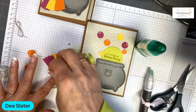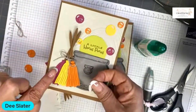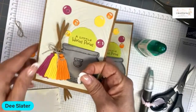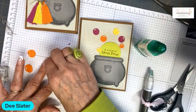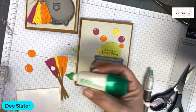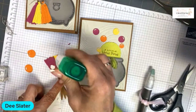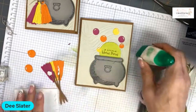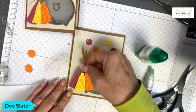And let's see, I want to put it on what's going to be the left side, because we're going to just glue this one onto the cauldron. That way they all pretty much have the same height. So I'm going to put just one here for now. And if you wanted to do this all in one step, you could put the liquid glue on the orange, or whatever is going to be your one that's going to overlap the cauldron just a little bit. Okay, so let's see here.